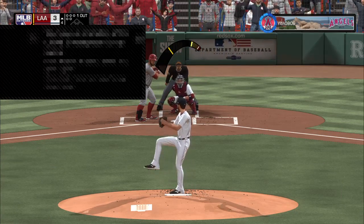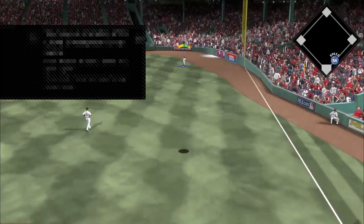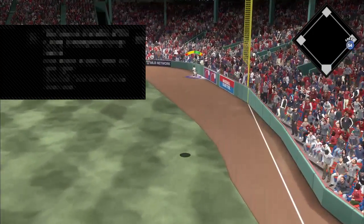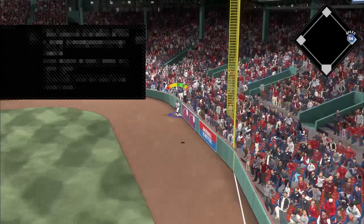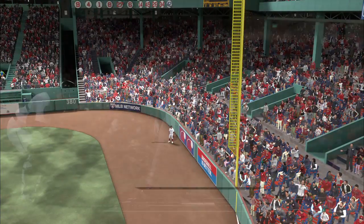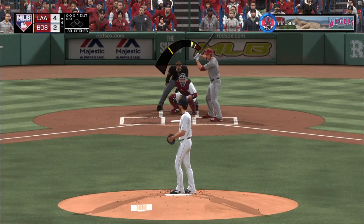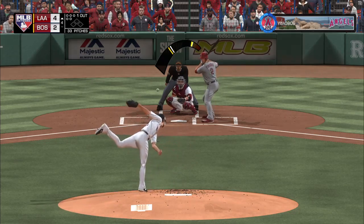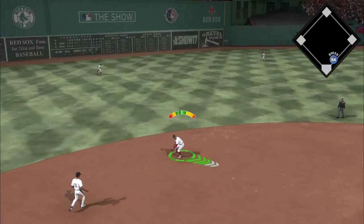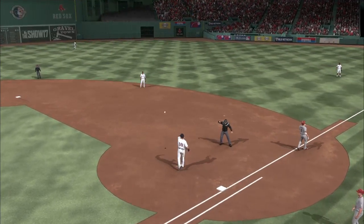Striding into the box, Luis Valbuena. Comes into this at-bat 0 for 1 in the ball game. There's a swing and a drive hit well out to right field. Back goes Betts. Gone. He uses that short porch to an advantage, home run. The batter ready with the first pitch. Here it comes. Hit on the ground to short. Gloved by Bogaerts. Throw gets him. 2 down.